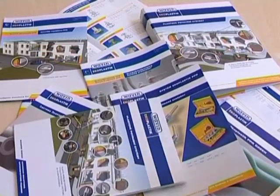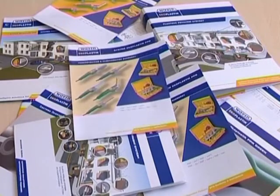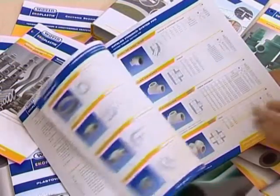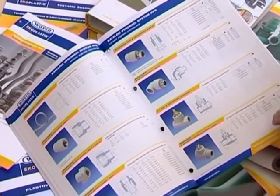The basic rules associated with installation are given in the assembly regulation. Keeping to these rules is essential for the correct functioning of the plumbing and validity of the materials guarantee. Every plumber should have the installation manual to hand.